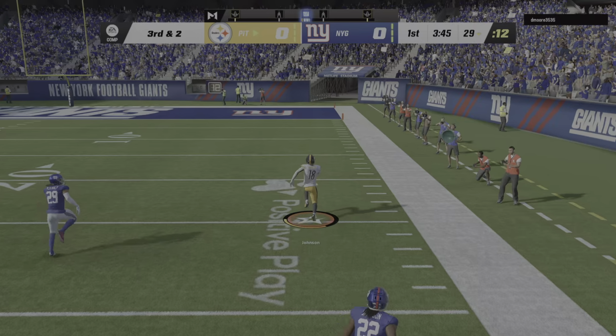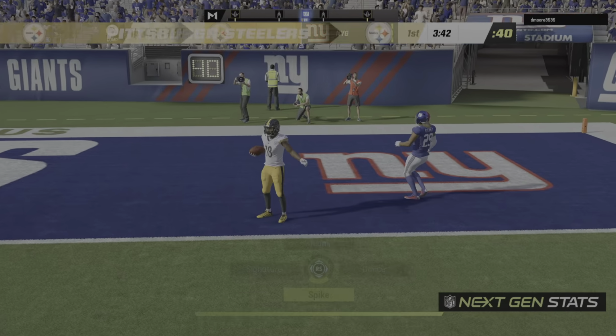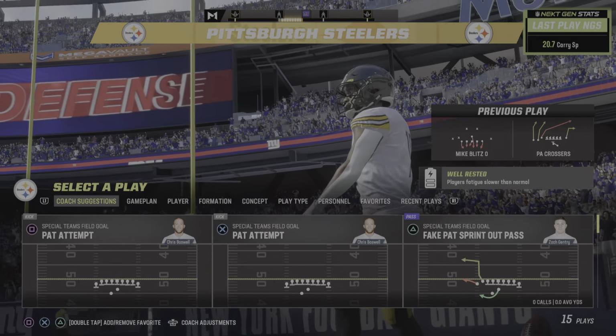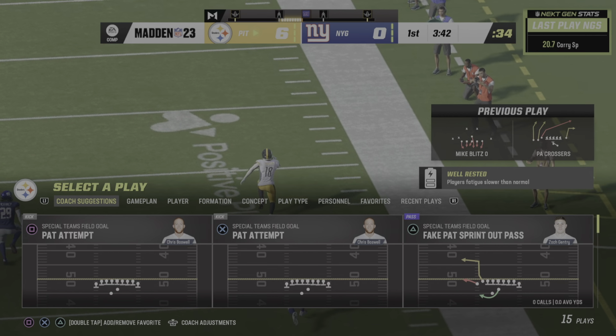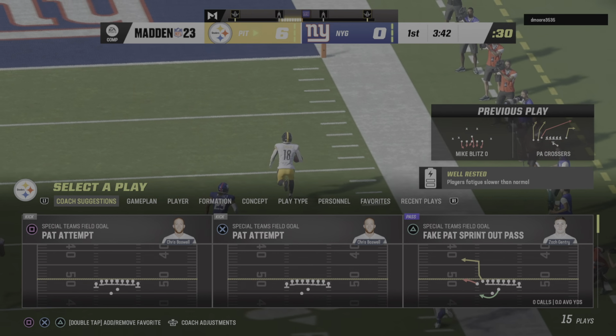And now off to the races down the right side. And into the end zone. Touchdown, Pittsburgh. Well, fair to say that when you're looking at guys that can run like the wind, you often find them at the wide receiver position. And that was special there.